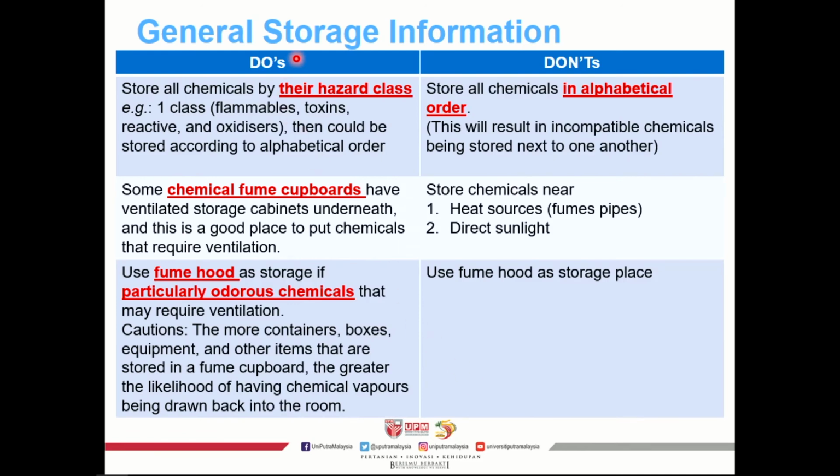So what are the general do's and don'ts of storage? One of the best do's is to store all chemicals by hazard class. For example, one class is flammable, toxin, reactive, oxidizer. Then inside the hazard class, you arrange them in alphabetical order. So you separate your chemicals according to their hazards. One of the don'ts is to store all chemicals based on alphabetical order. I know it's tempting, but that's not the way. We store chemicals based on their hazards.